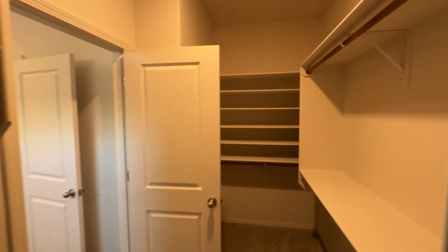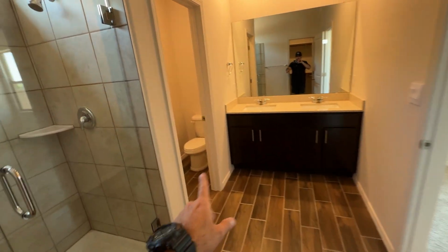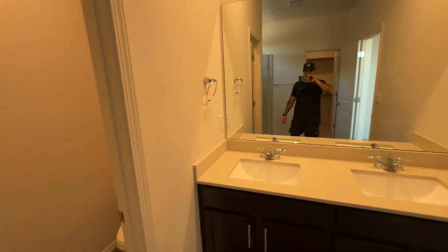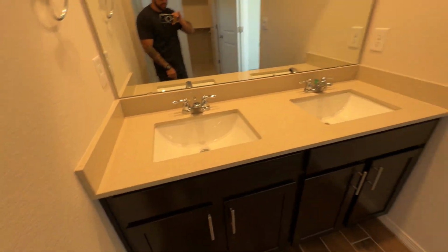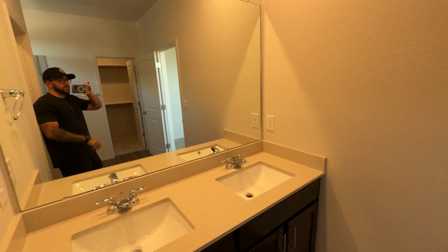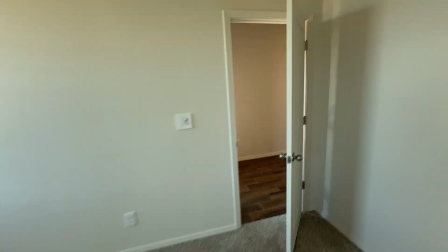Closet space is massive. You got tons of closet space here, tons of space at the bottom. Of course, it's carpeted, tile. And then you got this awesome, cool vanity with granite. Same color combo as the kitchen. Big mirror. Sorry for the yellow. Those lights are a little bit different than the rest of the house, and plus there's no real windows in there. So let's check out the rest of the house.